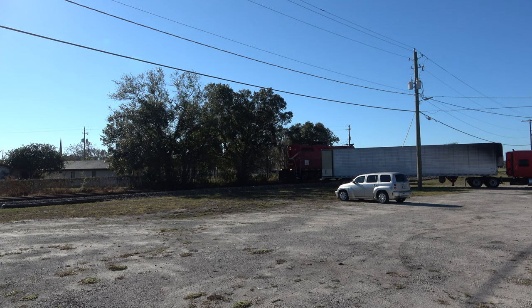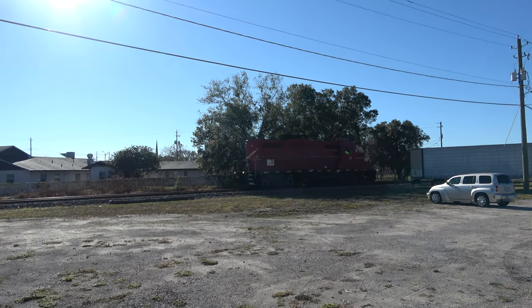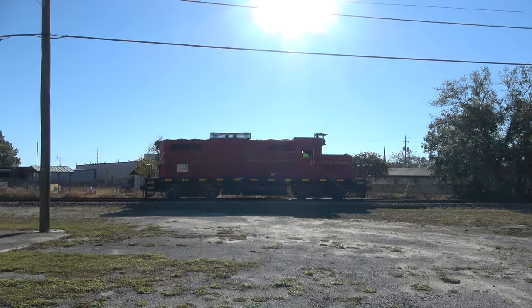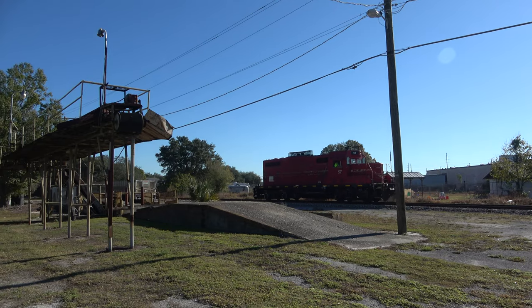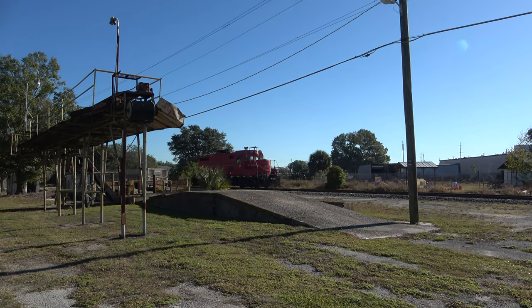Contrary to most of my shortline excursions, I was running with a fellow railfan today. My buddy Max is a local in these parts and was putting me on to some neat spots along the 6-mile branch line. The Florida Midland has two GP7Us, and this is the first occasion I've been lucky enough to get one in action as it scoots by an old transload facility.